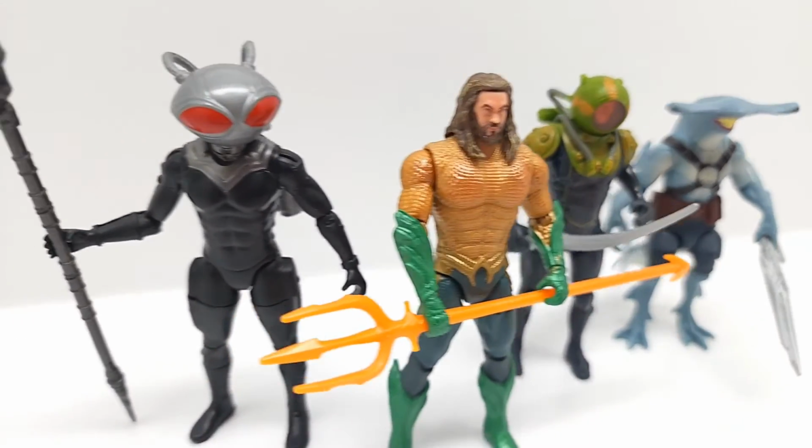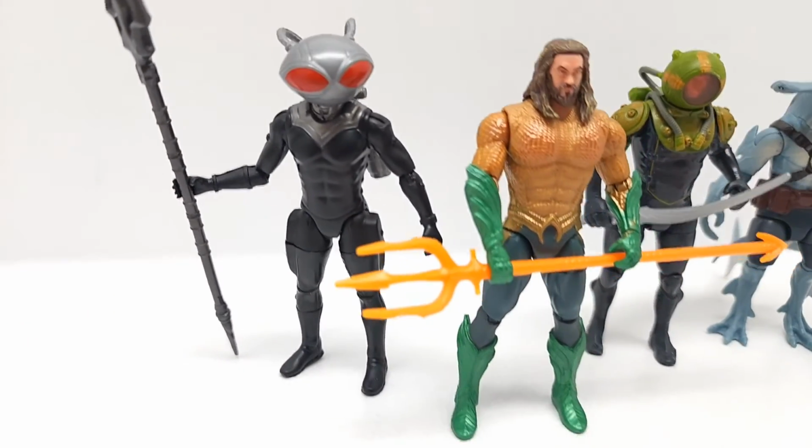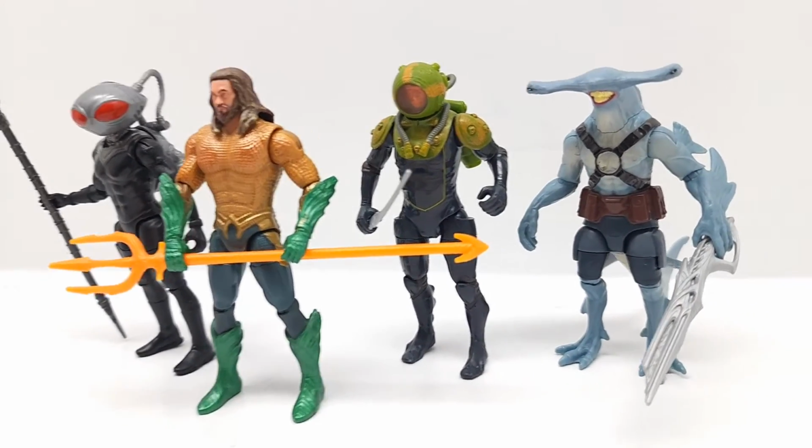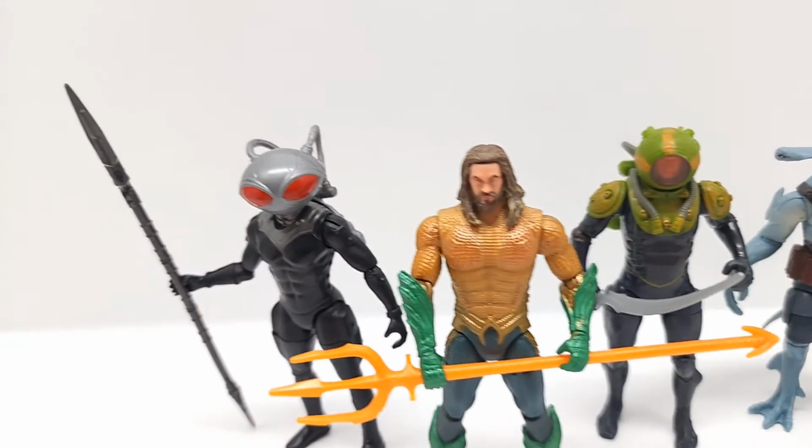All right, let me know what you think of this. These action figures look great. And the colors look great, the molds look great, and I can't wait to find out exactly what is happening here.